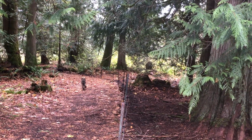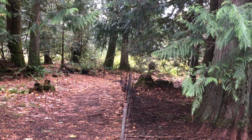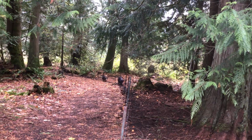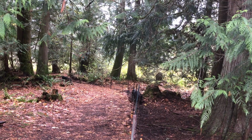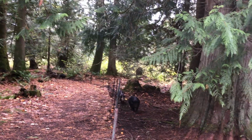And there goes the shepherd again. He's actually very concerned about all the animals. He's never caused harm, but he wants to make sure that they're all going in the right direction. So, sort of his natural work, I guess. Hi, guys.